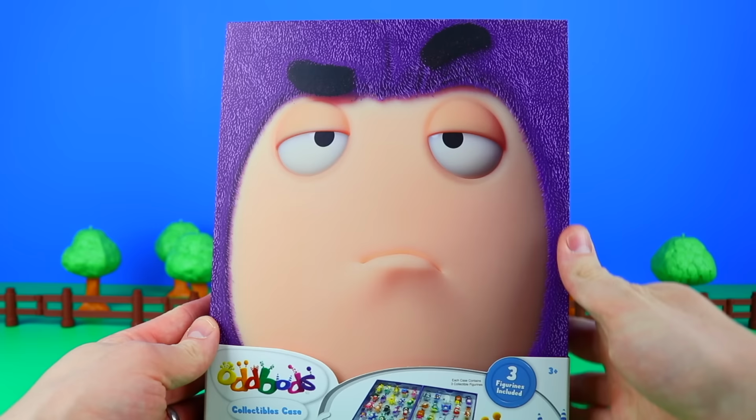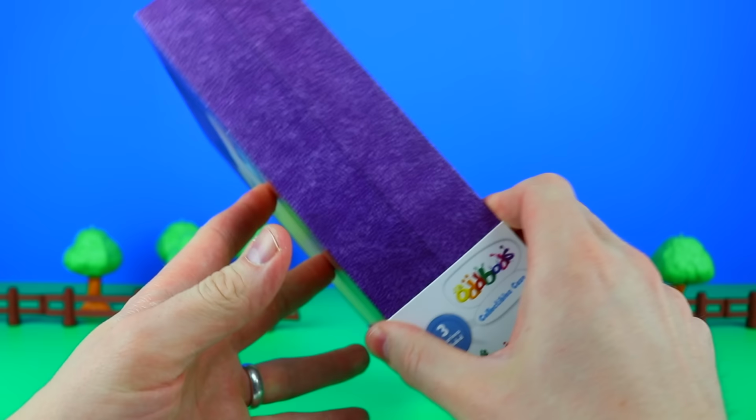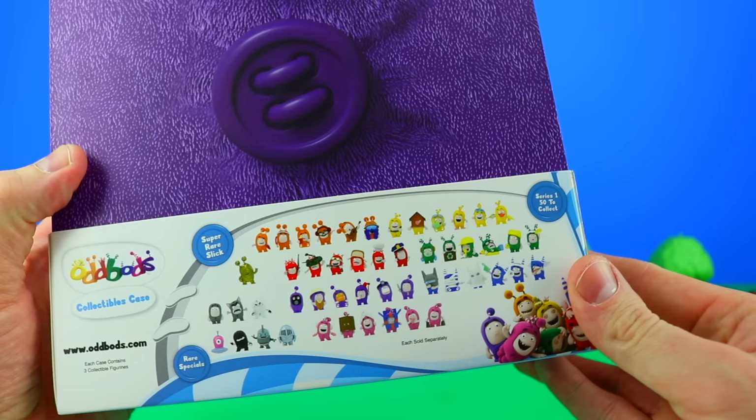Right, while those lot sort themselves out, let's take a closer look at this box. So here we have Jeff's beautiful face on it, and it's a collectible case where it holds up to all 50 of the Series 1 characters, with 3 figurines included. Turning it over, we have the nice detailing of Jeff's buttons, and down here I think we've got 7 of the rare specials, and 1 gold super rare slick. And over here, I think we've got all the other standard figures we can collect.